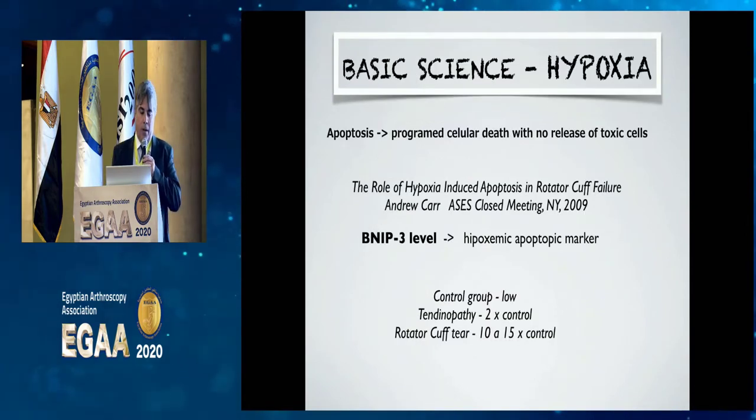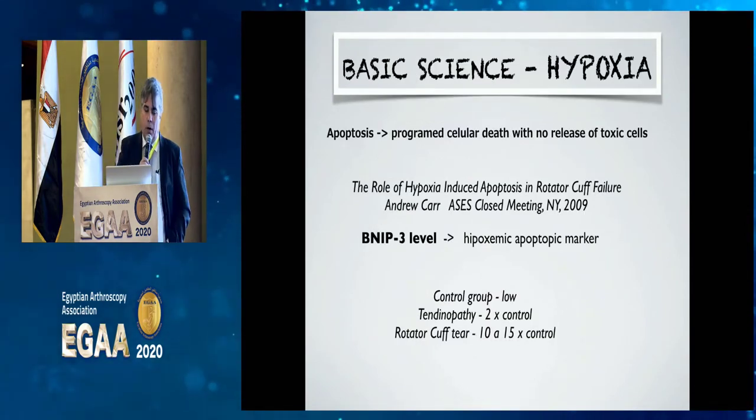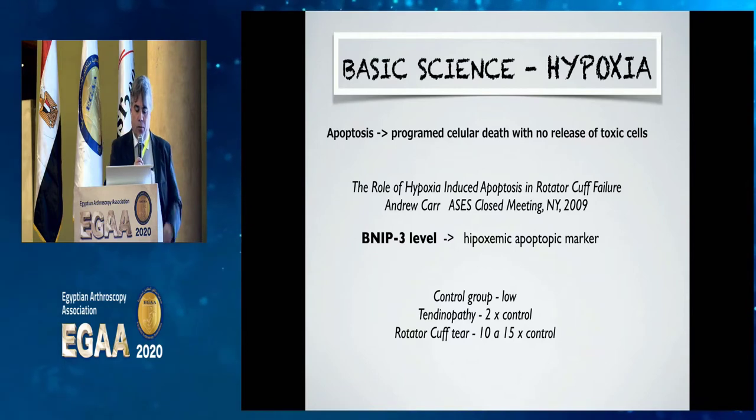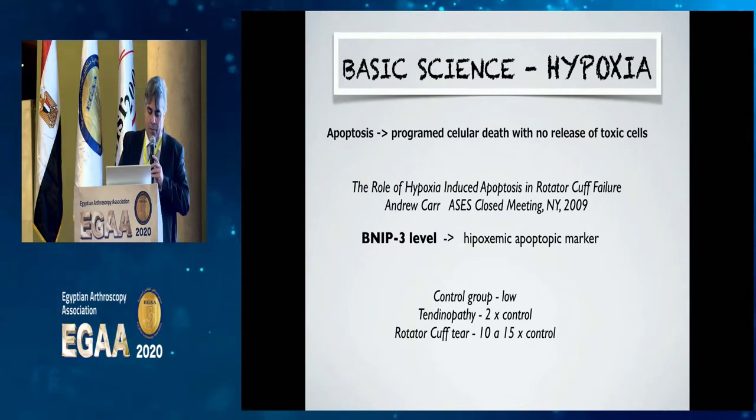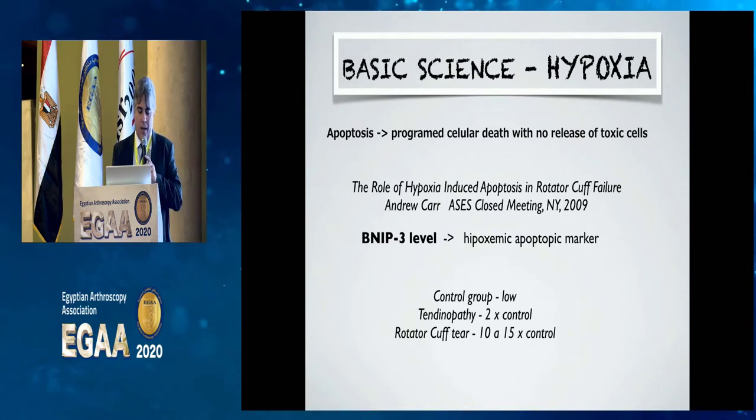So let's begin with hypoxia. First, we have to understand what apoptosis is, which is programmed cell death with no release of toxic content. So programmed cell death is kind of programmed in our life, but what we see in people who have cuff tears is that this marker, BNIP3 level, is very high, 10 to 15 times more. So those findings show that hypoxia is important.